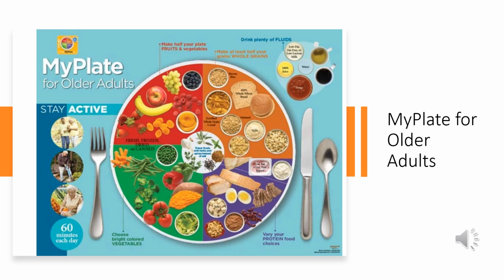For women that are not physically active, 1,600 calories. Moderately active, 1,800 calories. Active lifestyle, 2,000 calories. For men not physically active, between 2,000 and 2,200 calories. Moderately active, 2,200 and 2,400 calories. Active lifestyle, 2,400 to 2,600 calories.